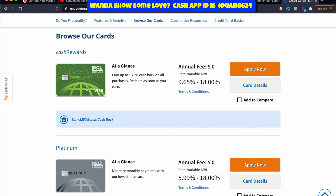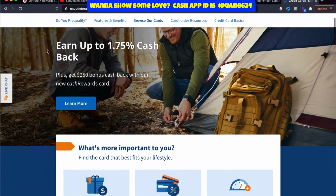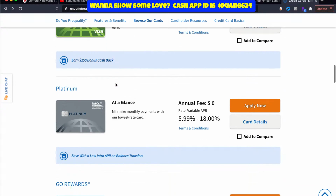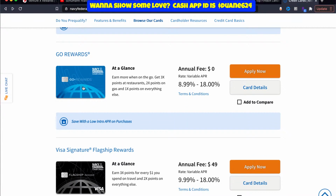This is pretty cool actually, right? Because they're saying you can earn up to 1.75% cash back. This is as of now, right? I know normally it was 1.5% cash back on all your purchases. I don't know if they're going to keep that or if they're going to change that up, okay? And then after that, this is a decent card here. The Go Rewards, I definitely don't spend a lot of time talking about this one because I feel like the More Rewards is a better card. But you can see here, this is a decent card as well, and there's no annual fee for this one.